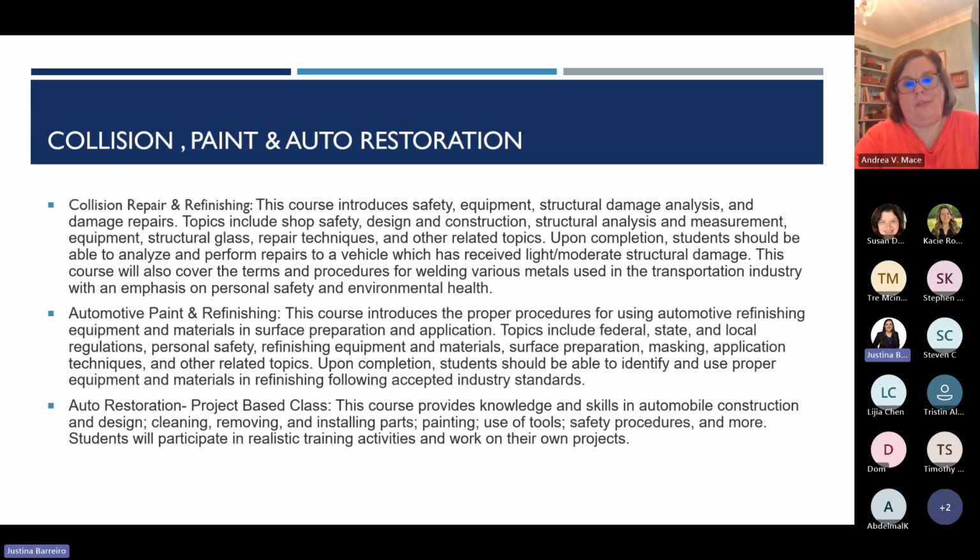So you do have to take collision repair and the refinishing paint class first. But that's so that way you have the skills to be able to work on your own vehicle.